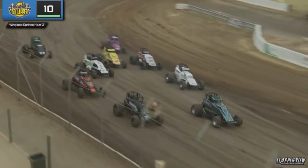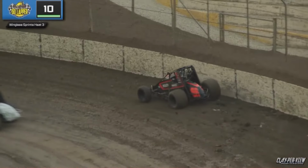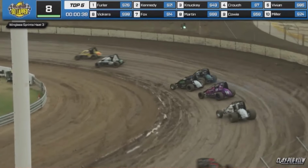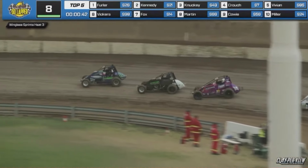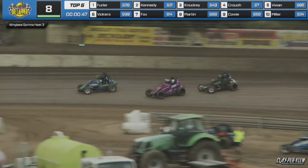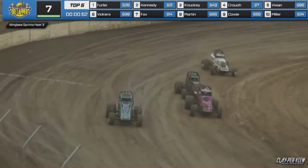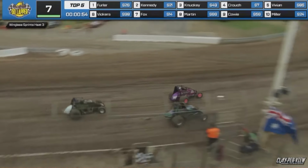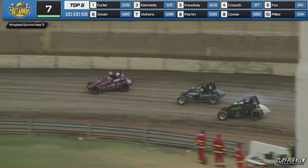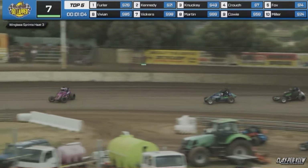We go green with event number 3, heat 3 of the Wingless. The 26 of Ryle and Furler. You still want to give yourself the best possible opportunity. There's the 98 of Hayden Vickers in the Lewiston haulage entry. He's trying to make a few moves. Managed to get past Fox a few moments ago. Fox rips back past him. So your running order at the moment, it is Furler, followed by Kennedy. Then it's back to Daryl Nucky in 3rd, Melissa Crouch stalking him from 4th. Then it's Fox from Vivian, Vickers, Martin, Cowie and Miller.